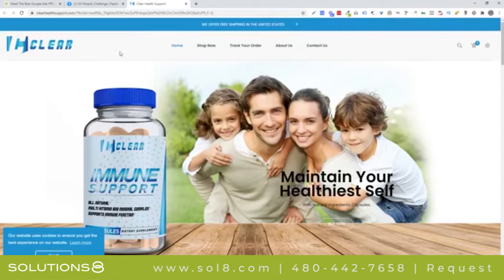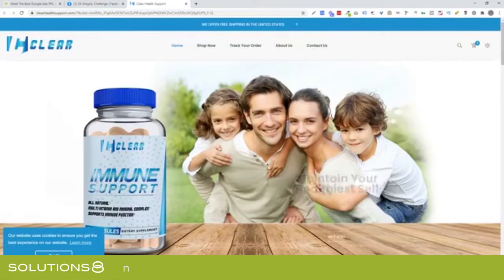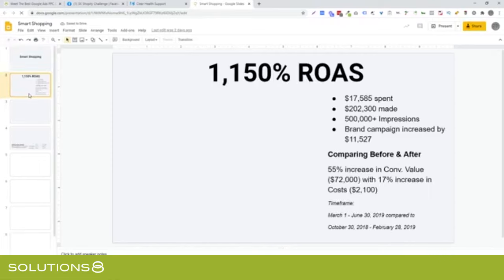And the reason I look at brand is because anytime you're dealing with smart shopping campaigns specifically, there's a massive amount of display-based advertising and brand building. So what you will find, and this is true for almost all of our case studies, as a matter of fact, let me pull up one of my case studies so I can show you what I mean. What you'll find is when you start running smart shopping, your brand awareness goes through the roof. So here's one of the case studies that I use often.